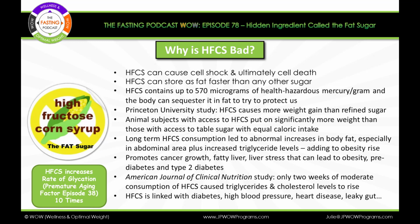So let's talk about some of the reasons why high fructose corn syrup is bad. It can cause cell shock and ultimately cell death, and literally can be stored as fat. It contains up to 570 micrograms of health hazardous mercury per 1 gram of high fructose corn syrup, and the body can sequester that mercury in its fat to try to protect us. So another hindrance to weight loss.